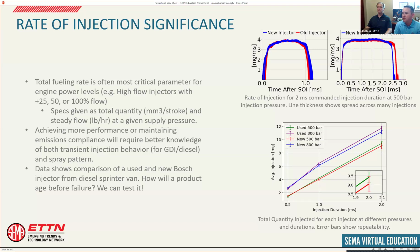Maybe counterintuitive, but for short injections, we see a slight decrease in the duration. And for long injections, a slight increase, where the old injector seems to actually stay open slightly longer. So the significance of that can play a role in long-term performance.